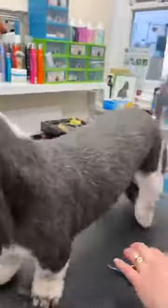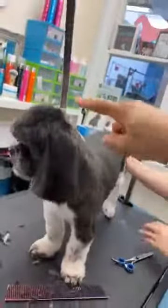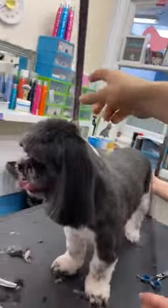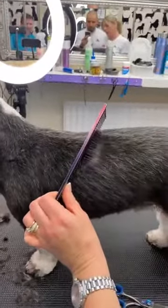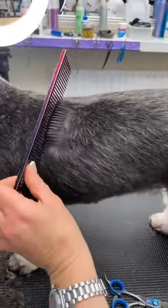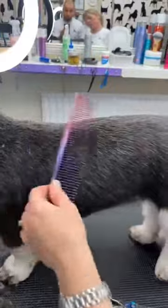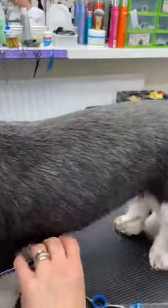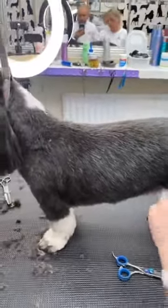Okay, this dog is done. We did a number three all over, and then we did the teddy bear face. We did a seven comb on the head, and a three on the cheeks and under the chin. Just show them, in case anyone hasn't seen the length. This is a really fine coat. You can see the skin so quickly, so I don't want to go shorter than a three. Even if people say they want shorter, if they want to see the skin, you can go with a seven, but I think it's a nice length.